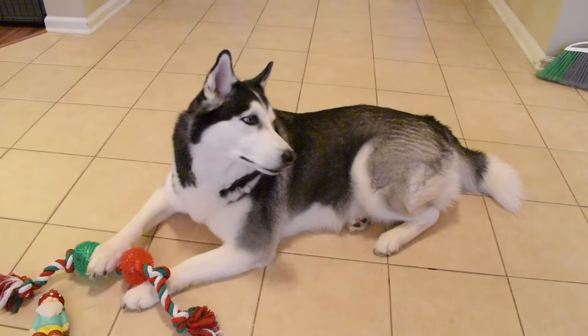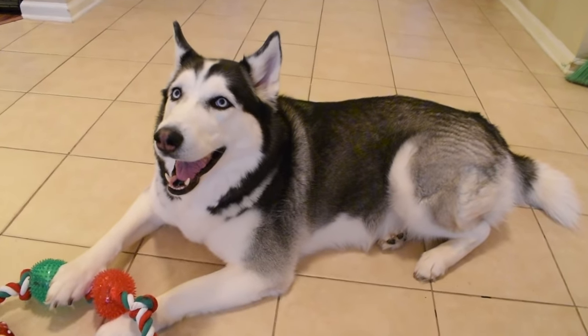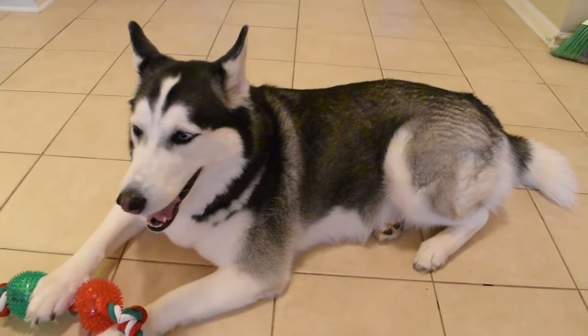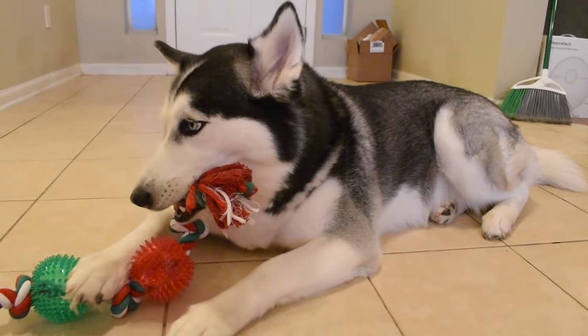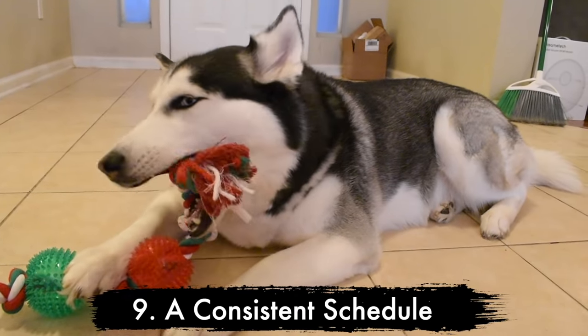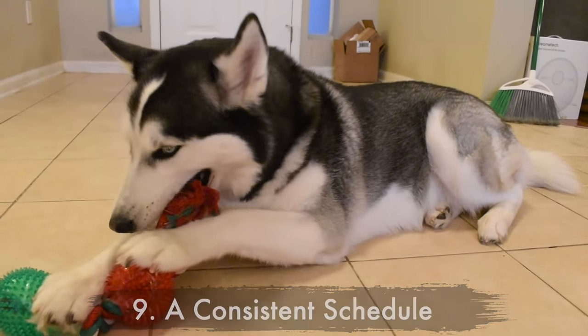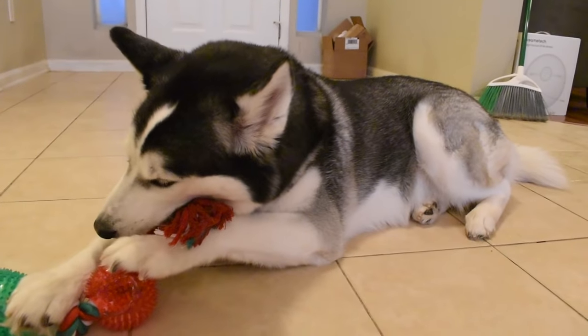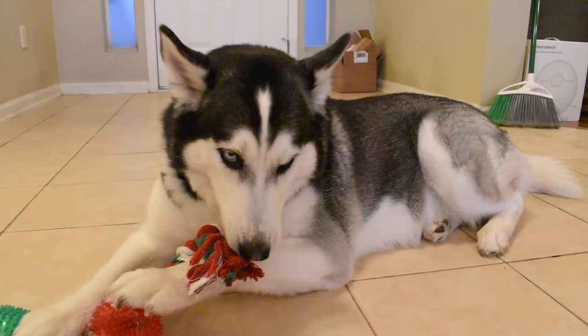It's going to happen. Now, this next one is not really something that you can buy at the store. It's something that you kind of have to create yourself. And honestly, it's the most important one on this entire list. You have to create a solid and consistent schedule for your Siberian Husky puppies. If you want them to be very well behaved and listen as often as my Huskies listen to me, you have to be sure that you're keeping them on a strict schedule.